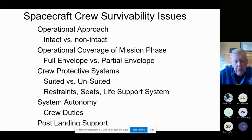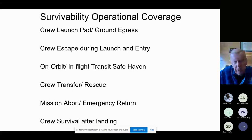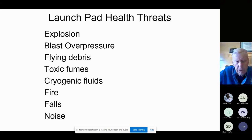So these are some of the phases that we'll talk about in the spacecraft survivability coverage range. We'll talk about the launch pad. We'll talk about launch and entry. We'll talk about on-orbit opportunities, including a safe haven and transfer to a rescue vehicle, and then abort and return, and then just briefly talk about post-landing survivability concerns.